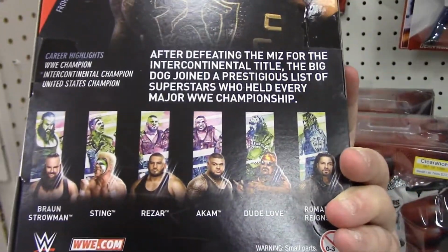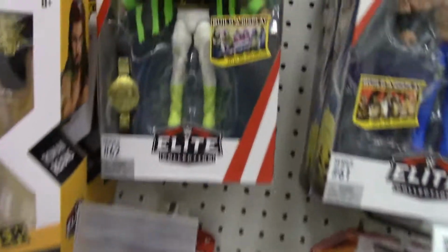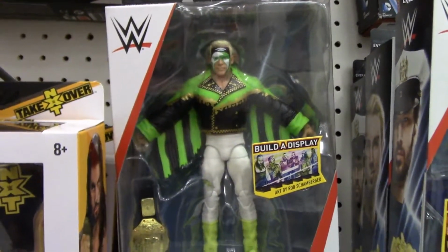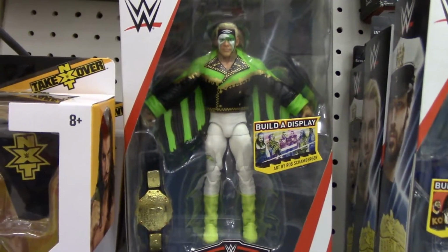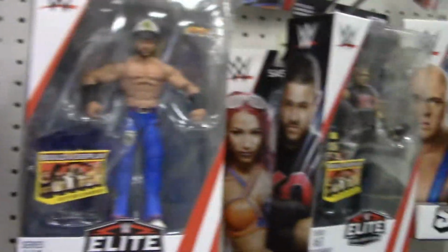This wave you have Braun, Sting, Razor, Occam, Dude Love, and Roman. That's old school Sting right there. That's like WCW Sting from the 90s. Looks really nice. Wow, pretty cool actually. But no, I'm not seeing anything that I really want.